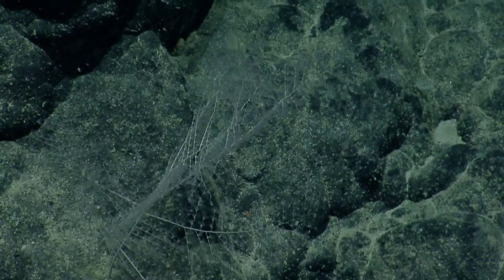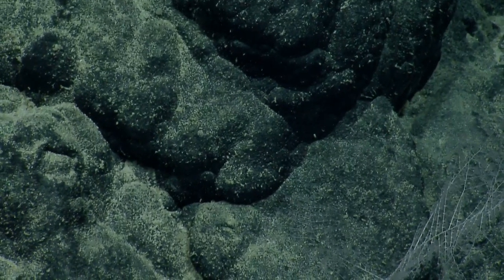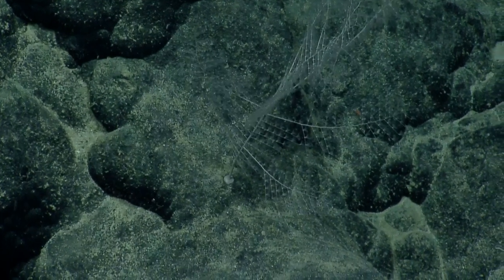Amphipods and branches, very, very fine branching. Yeah, it looks so delicate compared to some of the others. But so the polyps are out, right? They're not retracted. They are, yeah. Huh. Just looks very fuzzy, feathery. Okay, go wide.